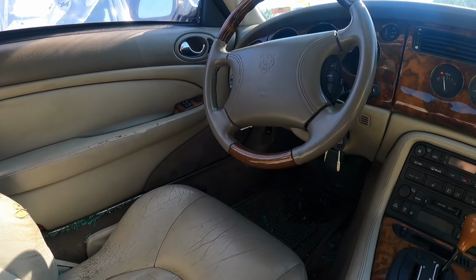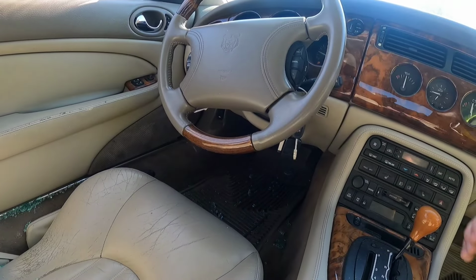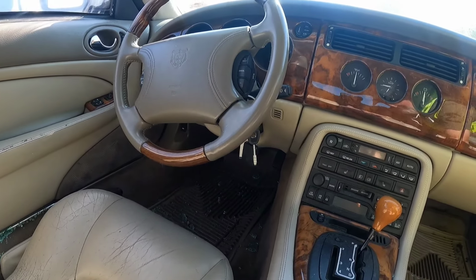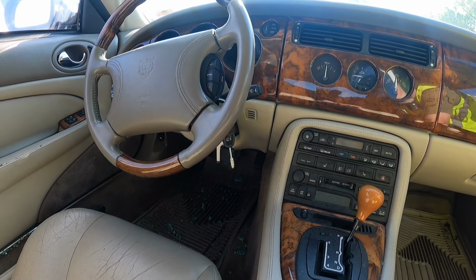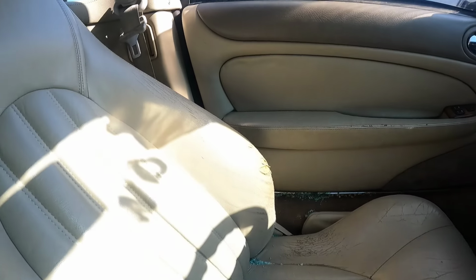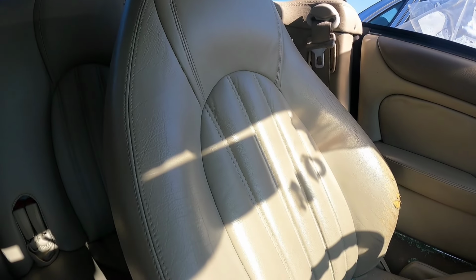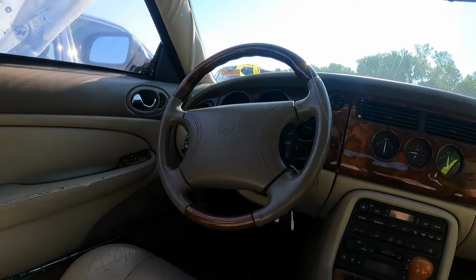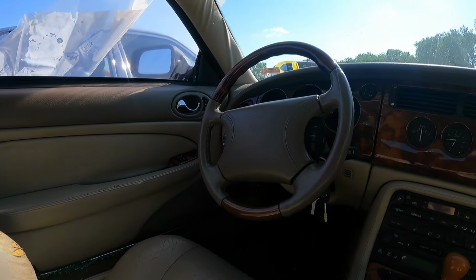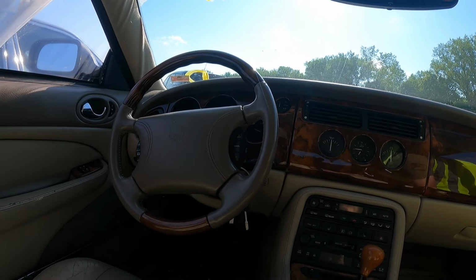Oh, woo! She fired up with a vengeance, man. Like she was offended. Damn. So this thing runs, and runs pretty damn good. Convertible. So the little bit of rain or whatever it's been getting ain't too bad. She runs pretty decent too.